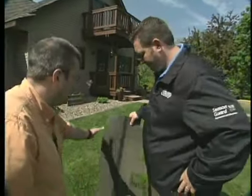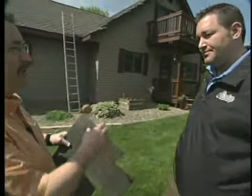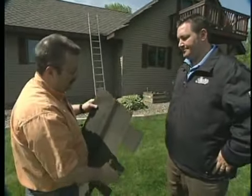We can show people exactly what it's going to look like before you even pound one nail, so they can envision what the end result is. And that's what you should expect from a professional roofing company. Offer those options, offer those tools to help you visualize the end result.